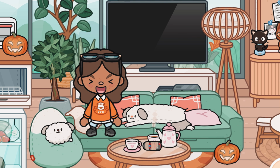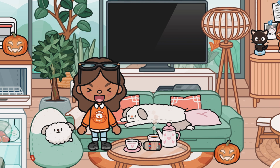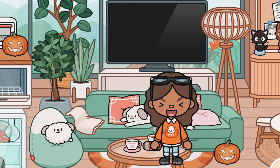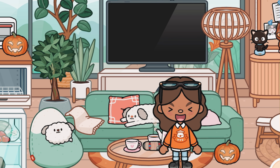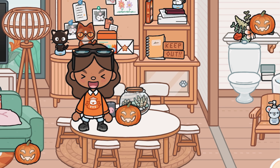Both of the red pillows are from the Coastal Villa, but I have no idea where the pink pillow is from, sorry. The table is from the Romantic Beach House and the TV remote is from the hospital. I have no idea about the teacups. The table and all the chairs are from the family home pack.